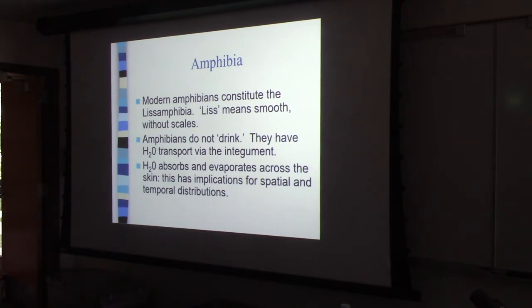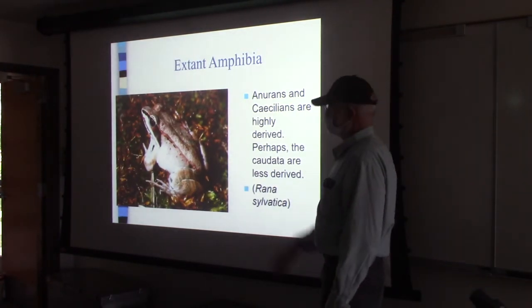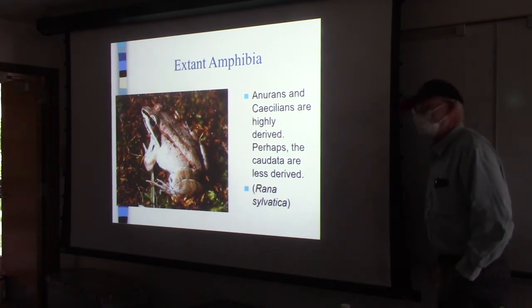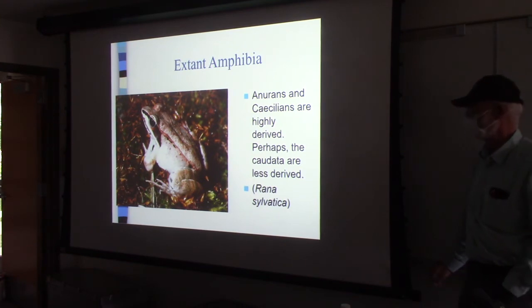They're called toad suckers, okay? The anurans, this is a wood frog. Wood frogs, we do get them in Missouri. But we are at the extreme southern limit of their distributional range.